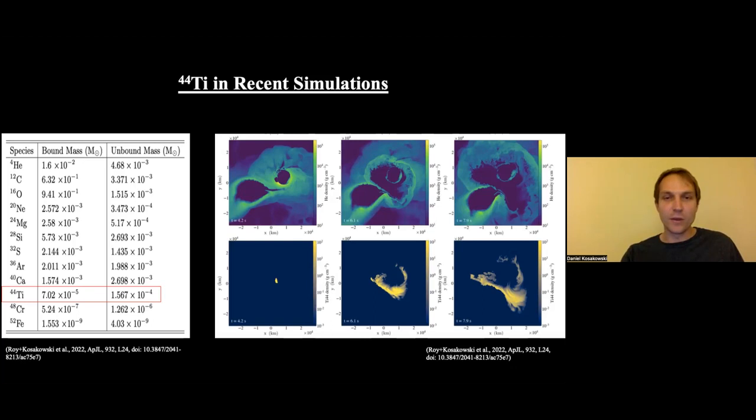The image on the right here is a slice plot through the z=0 midplane of our simulation. On the top panel, we see the helium density, and the bottom panel is the titanium-44 density. If you look as the simulation progresses, moving from left to right, we can see that titanium is produced over time, and it occurs where the helium surface layer is being burnt.